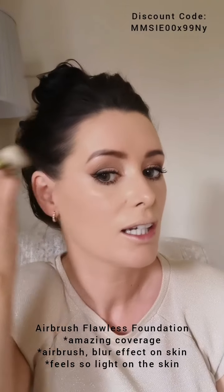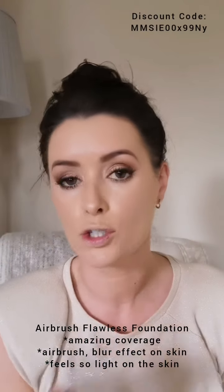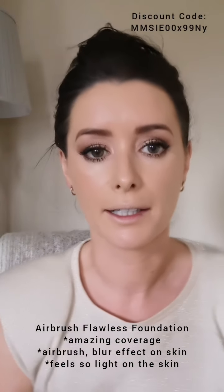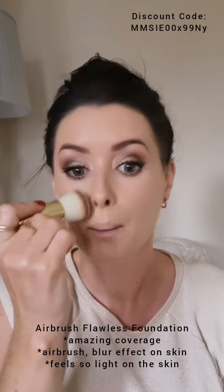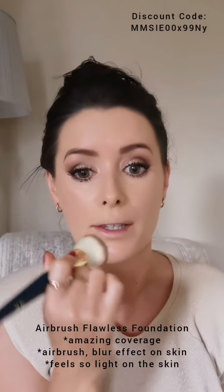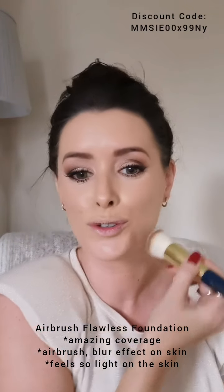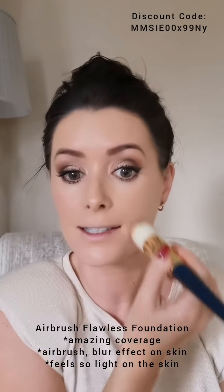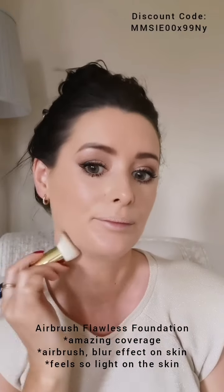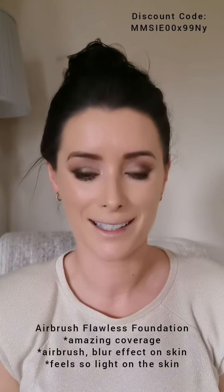This foundation is for everybody really, unless you have very, very dry skin like eczema or psoriasis type skin. I wouldn't apply this on that, but for everybody else, go with it. It's amazing. And this is my go-to for nights out when we get to go out again, for occasions and for bridal.